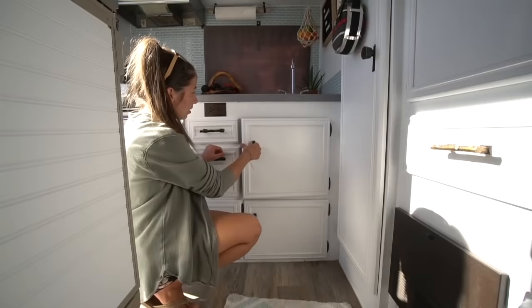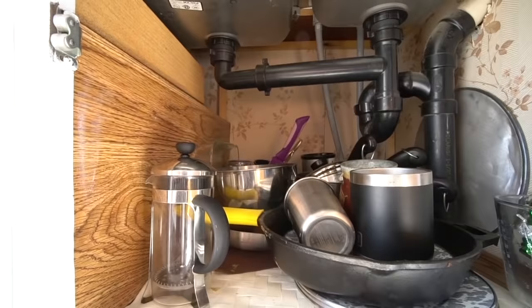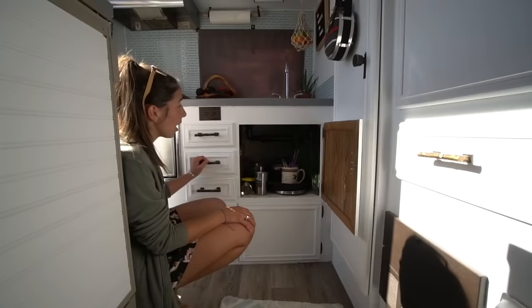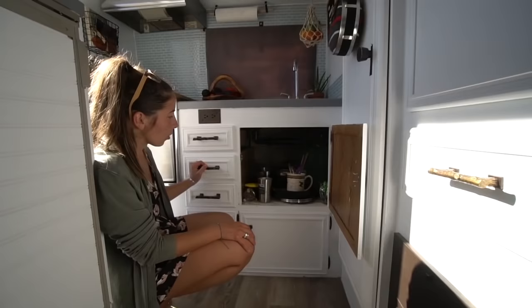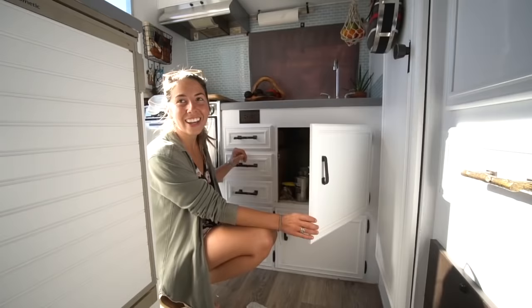This is pots and pans and extra cups, and there's so much space under the sink. I honestly am not using this space very well either. Again, I feel like I need to go through and reorganize what goes in where, because it's too much space for me, honestly. But I just started, yeah.